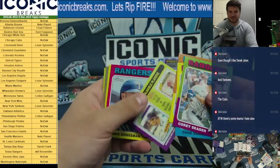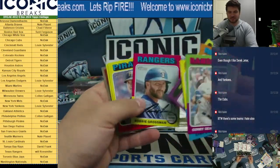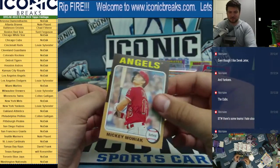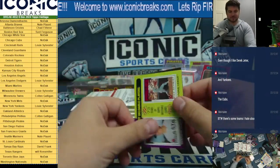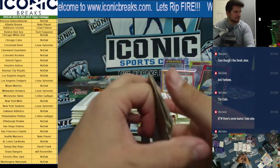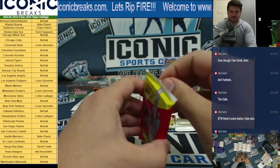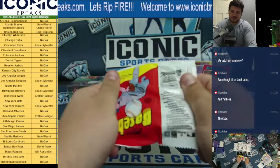Seager, Dunning, Diaz, Brett, and Schmidt, Grossman, DeLay, Wendell, Mickey Moniak. God, remember when that guy was the #1 pick? Clemens and Schmidt. He was #1 pick, right? Mickey Moniak in like 2019, 2020 or something like that. 18 something. I think he was the #1.